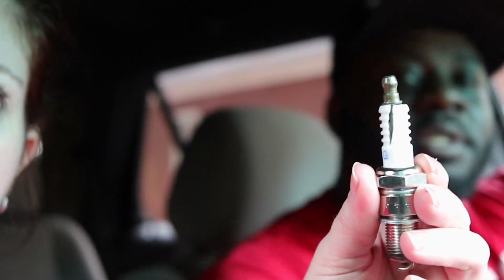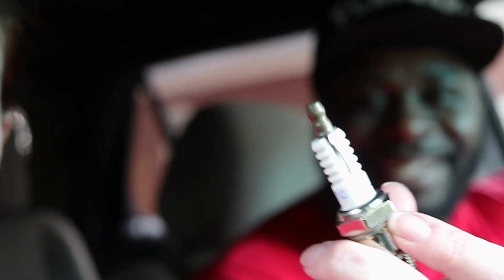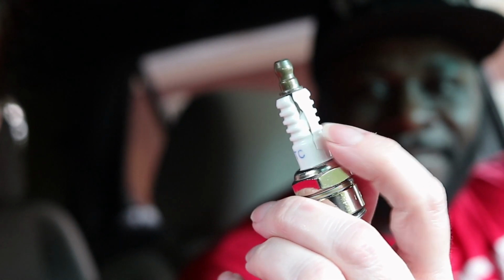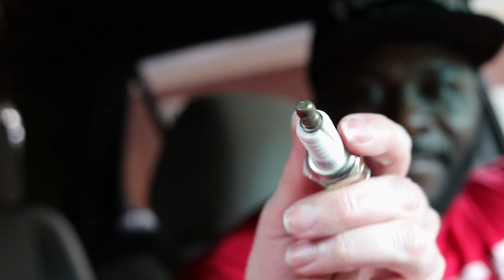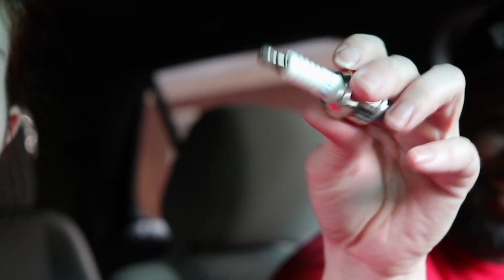So we told y'all, let's see, is it gonna focus? There we go. Anyway, you see, that's not supposed to look like that. That is also supposed to be straight. This is supposed to be straight and not cracked, and it is neither.